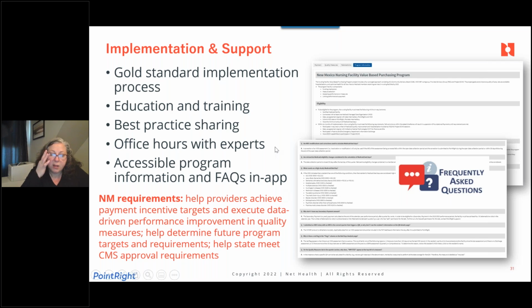We had the requirement to help providers not just understand how they were performing, but to help them achieve their payment incentive targets in New Mexico, and how we could help them execute data-driven performance improvement in the quality measures that were of interest. And then additionally, we work with the work group and the stakeholders to help them understand their outcomes and determine their future program targets, and how we might change things to that end. And we also work with them to provide the information that they need to meet CMS approval requirements.